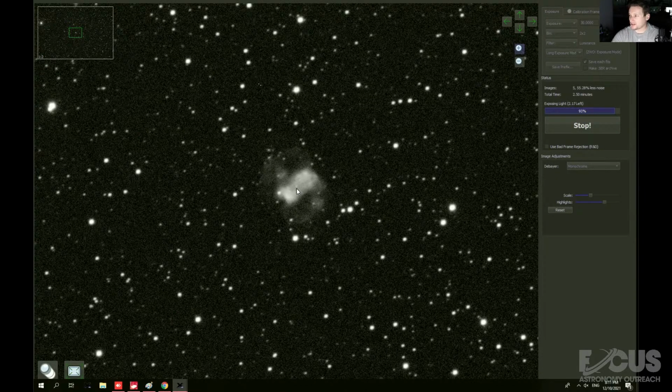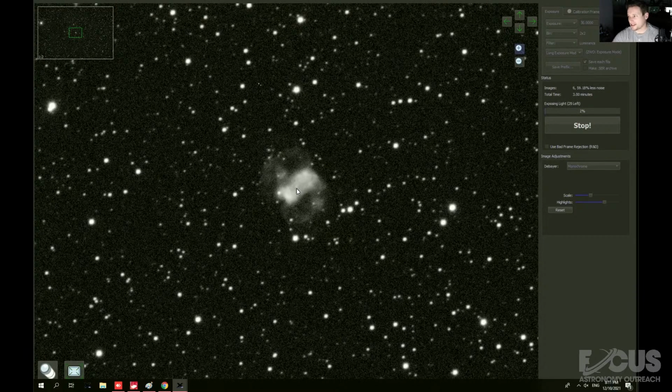Right in the center there, you'll see a little dot. Not a lot there, just a little bit brighter set of pixels than some of the other stuff there. That is the central star. This is the star that basically died and shed off its outer layers into space. Now, this central star actually has a very high surface temperature of about 88,000 degrees Kelvin. That puts it at about 158,000 degrees Fahrenheit.